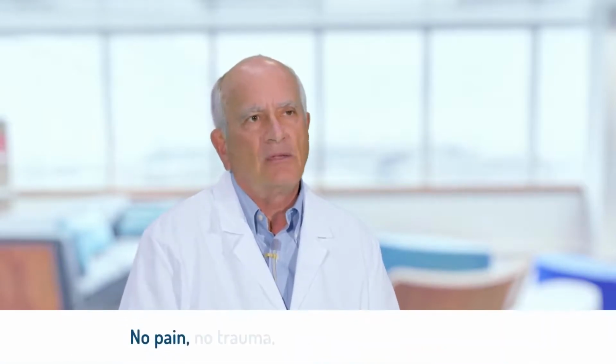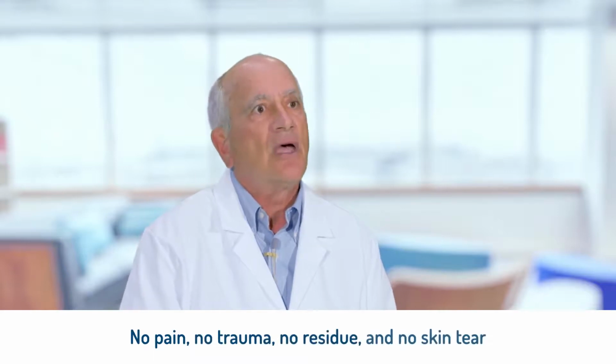I knew from my own medical practice that many patients suffered from skin injuries from medical dressing removal, and my own children actually hated the discomfort of simply removing common adhesive bandages or tapes. And most of those Band-Aids didn't stay on as long as we needed them to. We needed to invent a smart adhesive dressing that goes on when you need it to, has optimal adhesion, yet can be removed on command with no pain, no trauma, no residue, and no skin tear. Particularly when the patient's ready to go home or leave the hospital.